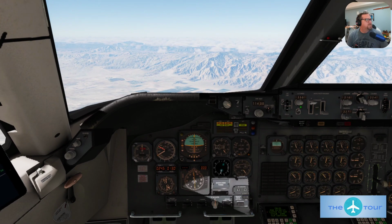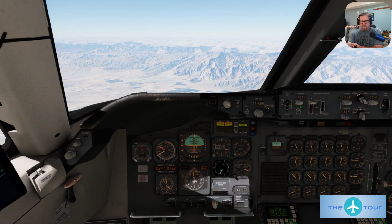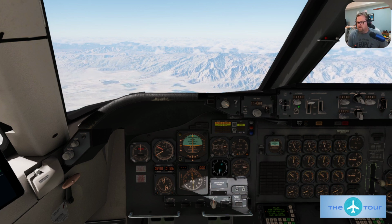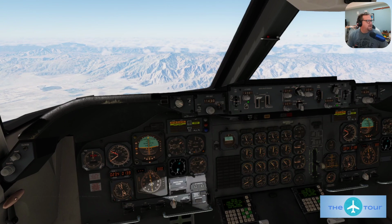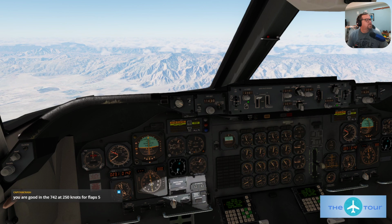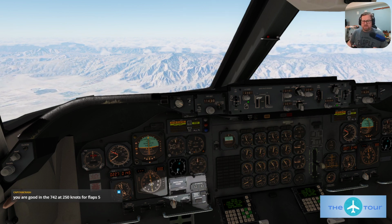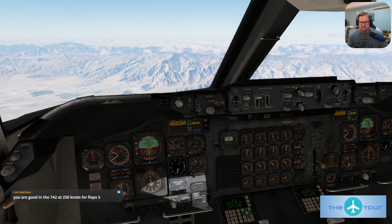And then we will descend after Julian. We'll get back on that 3 degree or about 1,300 foot per minute glide slope. Oh, I can do flaps 5 in the 7. Okay, so I'll just keep it at 250 then. The less I have to mess with, the better.